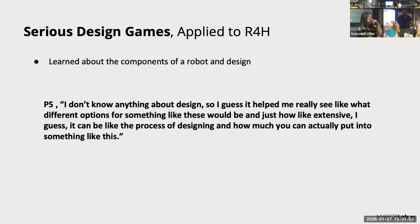And then for Robots for Humanity, the card game, they learned about robot components. So if you remember the cards, we actually had different component cards, right? And they learned about design. So P5 said, I don't know anything about design. So I guess it helps me really see like what different options for something like these would be, and just how extensive, I guess, it can be to like the process of designing and how much you can actually put into something like this.